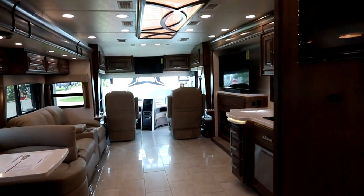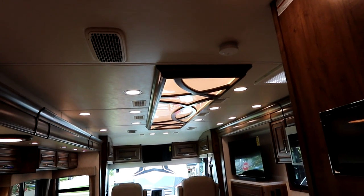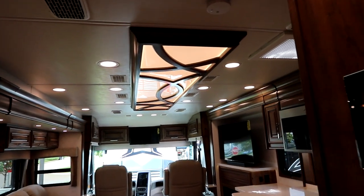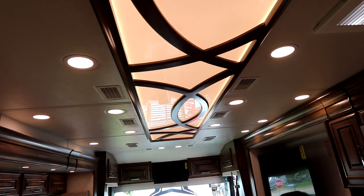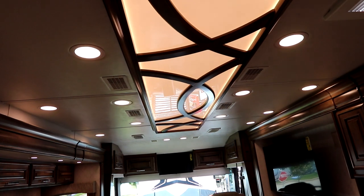Now, before I move through the rest of the coach, as we pan up, you'll notice the nice recessed lighting and then our center light fixture that is fully surrounded in wood and just gives an elegant touch to our center ceiling without going over crazy with it.